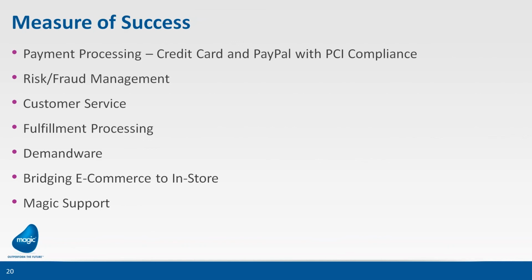So at the end of the day, we really have to thank Magic a lot for being able to help us bring all of this business, our whole B2C business, in-house, because without them, we'd be building all these integrations from scratch, and we probably still wouldn't be up and running.